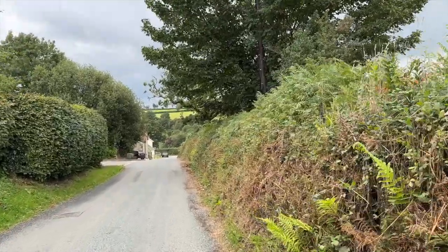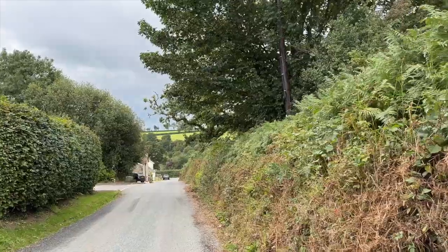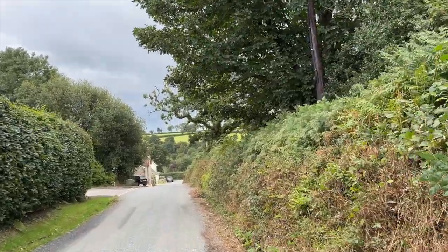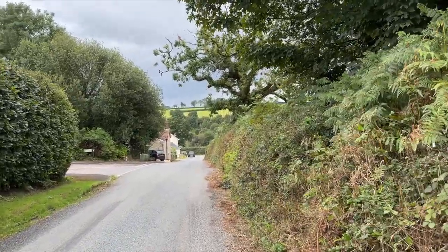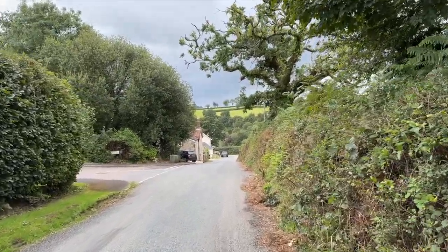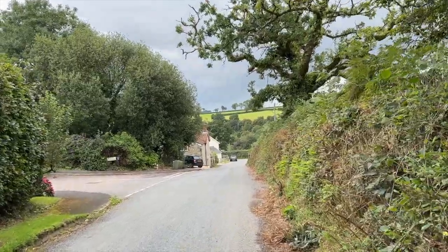Yes, it's been raining on and off all day. And I think we have a day like this on Monday as well. It's going to rain all day, but apart from that, it should be much better. So we will go to the beach at some point.